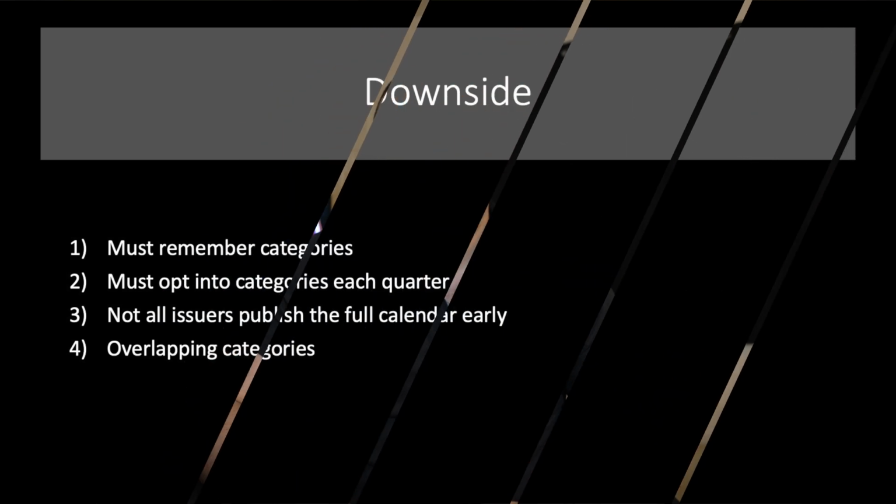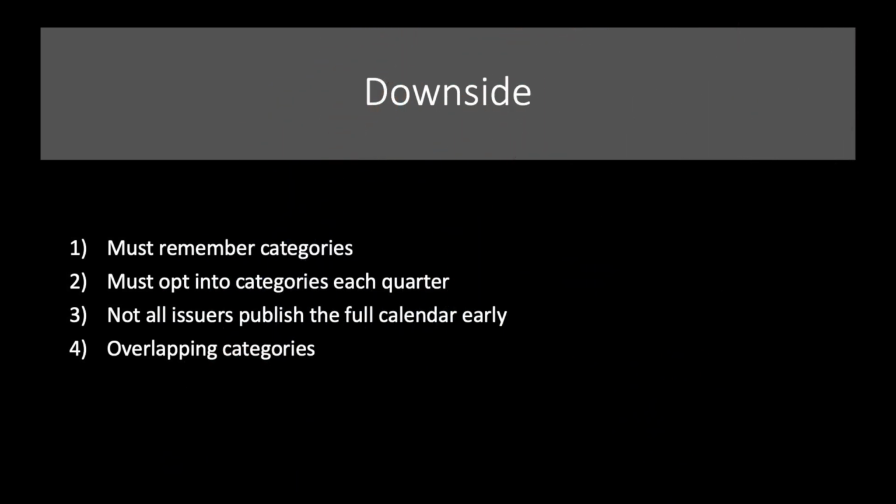Now, there are some downsides to these cards as well, in fairness. So on screen, you have a few downsides, but one, you must remember the categories. You must opt in each quarter, especially with the Chase one, right? You have to opt in, which is kind of annoying. Not all category cards publish the calendar fully each year, looking at you, Chase, and then overlapping categories. Which means a lot of us end up with multiple Freedom cards, or we end up with the Discover and the Freedom cards, and sometimes the categories overlap, which means you can't necessarily take advantage of them. I don't think it's that big of a deal, really. I think it's just more so annoying or frustrating, right?